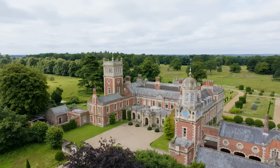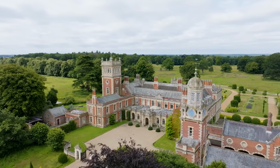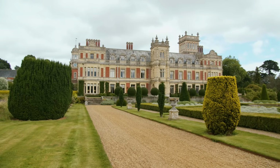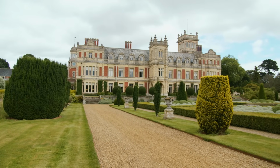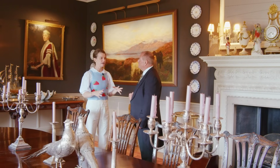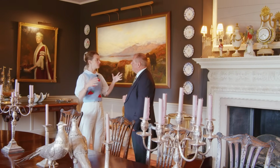Yes, the formality of a stately home, especially this stately home, is beautiful because it's privately owned as well, and so it just lends itself to that formality. Oh my goodness, what fun! So I know that Somerleyton is available for exclusive private hire, and that's when you come on board with your team.